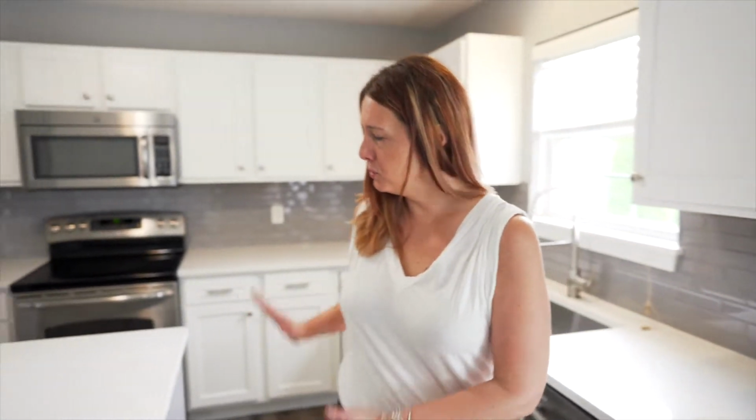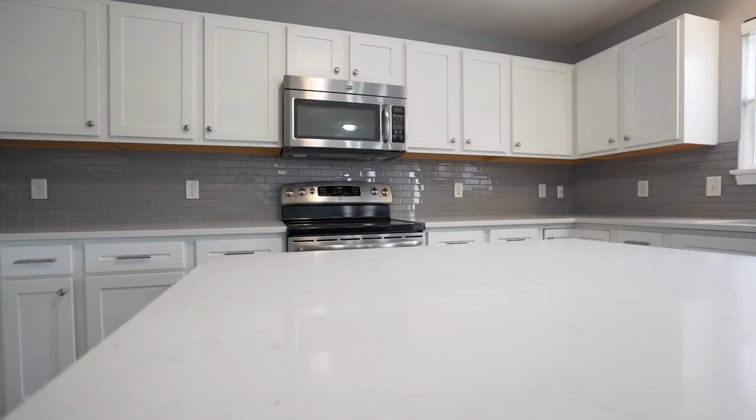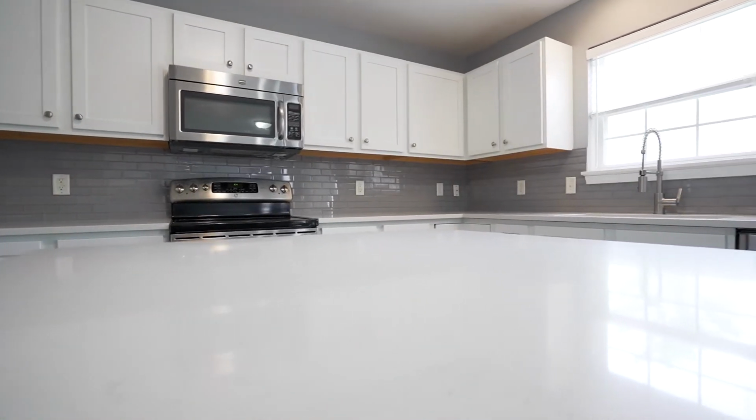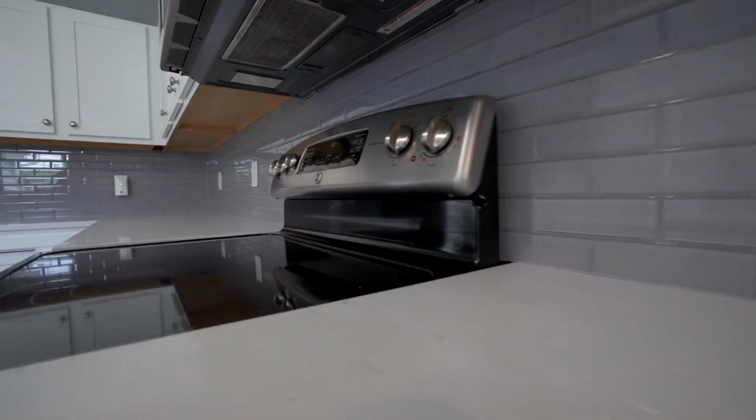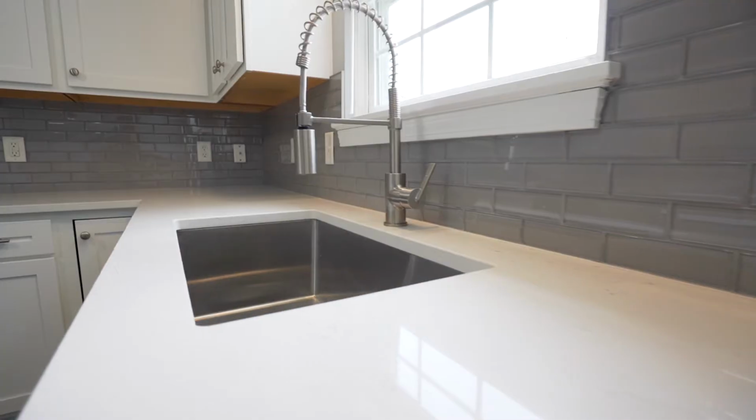Let's move into the kitchen, where we decided to do the two-tone with the light gray and the white shaker cabinets, beautiful quartz countertops, and beautiful gray backsplash to match. This is really the hub of where everything happens.